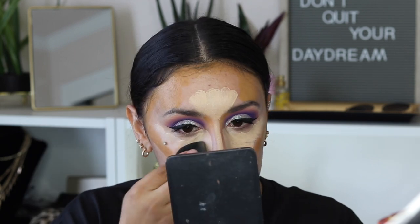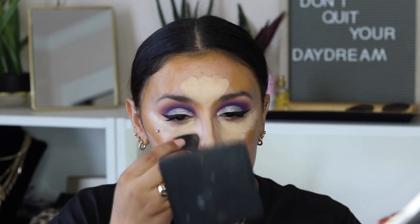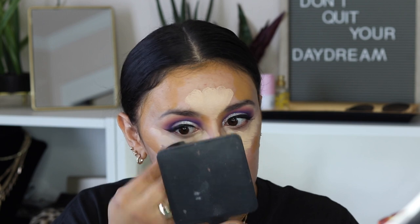And mind you guys, I am layering this particular concealer from Profusion over my full wear L'Oreal concealer. Yeah, I think if I used Banana just by itself, that would have been way too bright. Taking the same concealer brush and sponge, and we're gonna do this. Let's see.